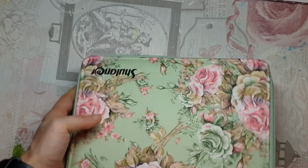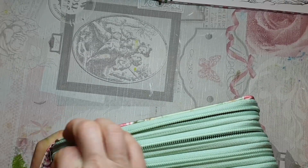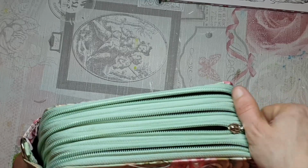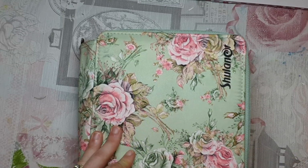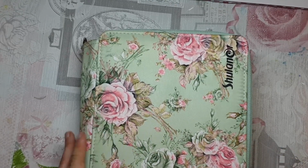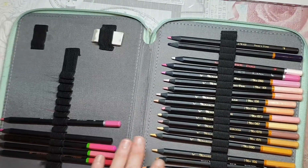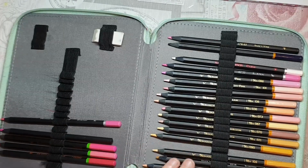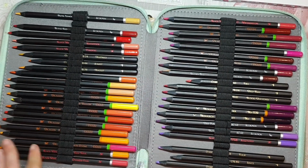Then my final pencil set is the Black Widow set pencils, which are newish to me, and I still need to get the skin tone pencils. But what I really like about the Black Widows, and I only got them this year, I had one of the sets for one of my sons, and he really enjoyed the Black Widow pencils. But after having actually experienced them myself, I think that they are absolutely phenomenal, and I'm hoping to use them so much more.